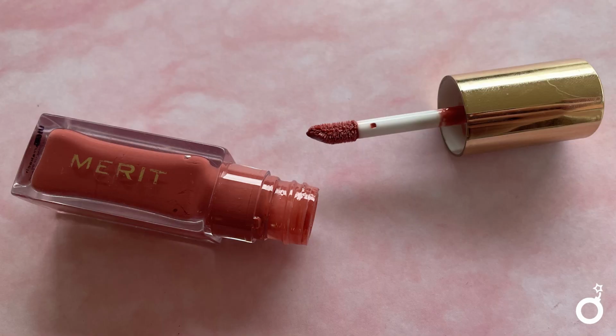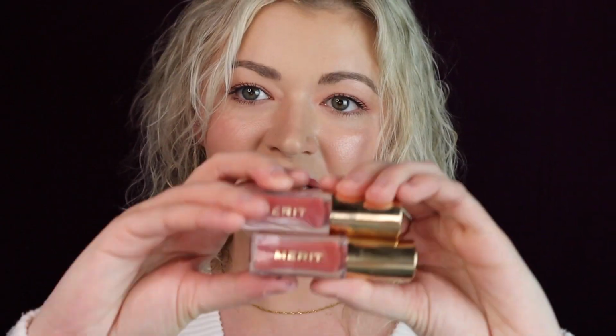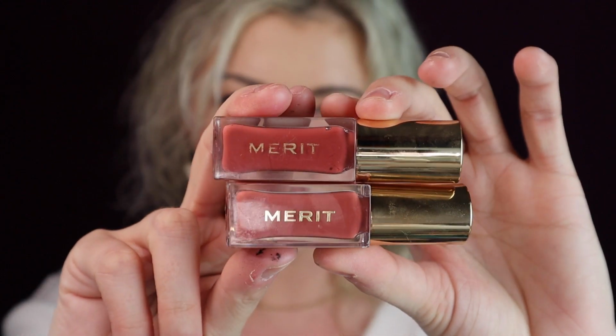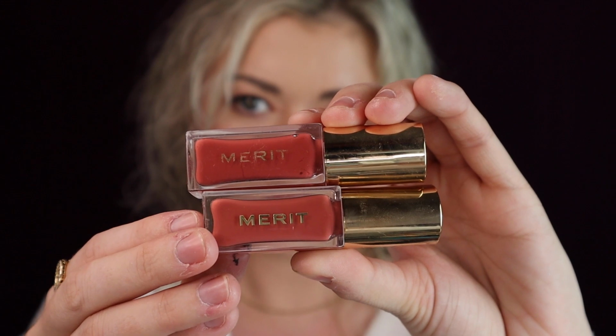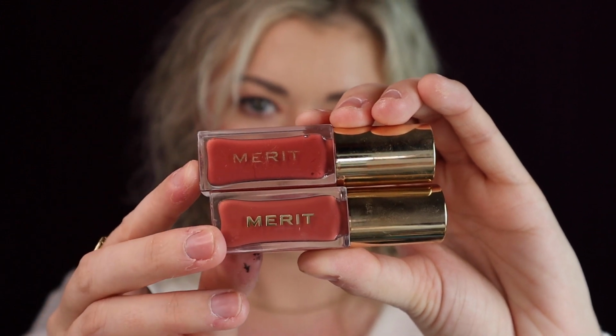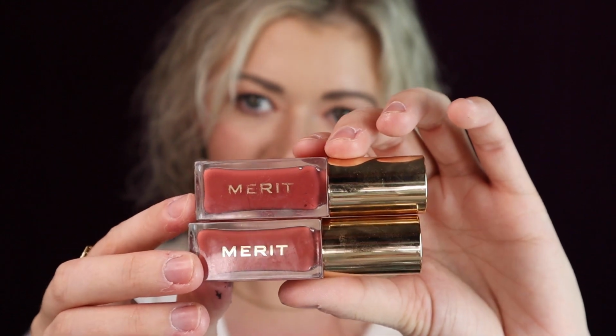And here is the shade Marrakesh. This is the first lip I ever bought from Merit, and I loved it so much I had to get the other shades. Marrakesh and Pink Beat are very, very similar. They are almost identical in tone. Pink Beat here is supposed to lean more cool, and Marrakesh is supposed to lean more peach and warm, but they're pretty similar in my opinion.